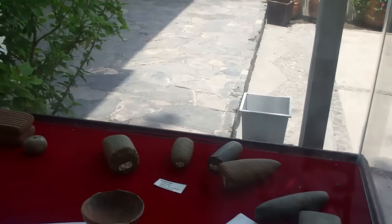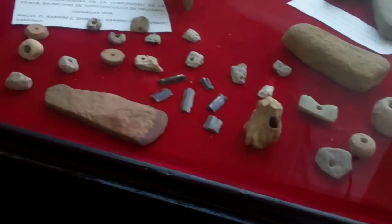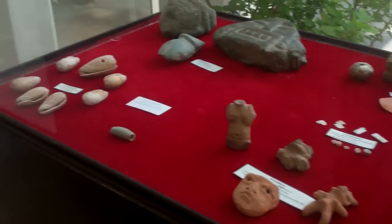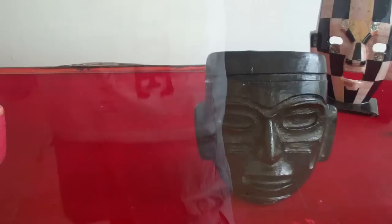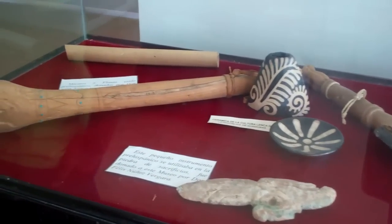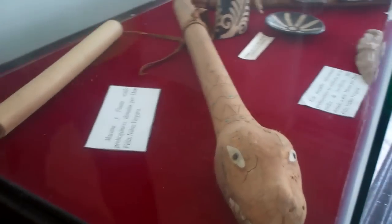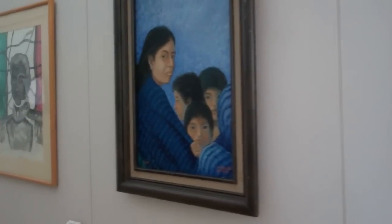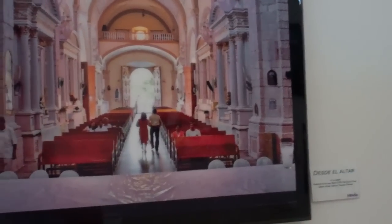Native American tools and from the Aztecs. Masks. Muy bonito. And here's the museum. Y la foto. That's pretty recent. Some of the artwork. That's inside the church.